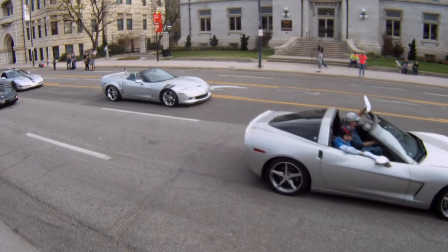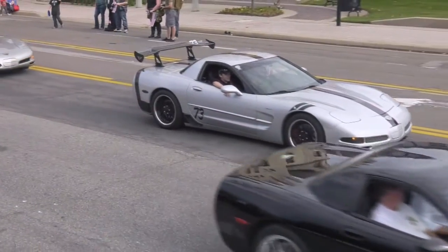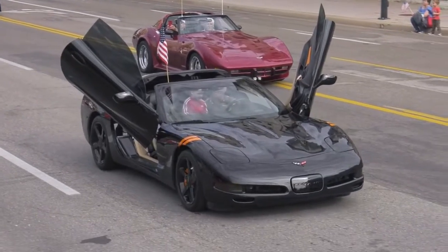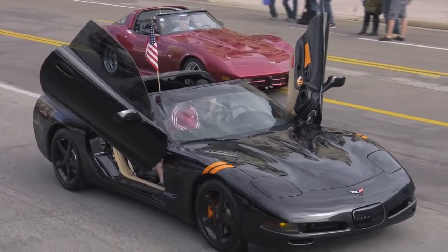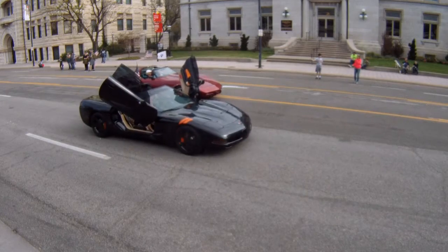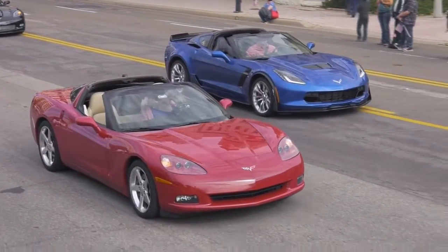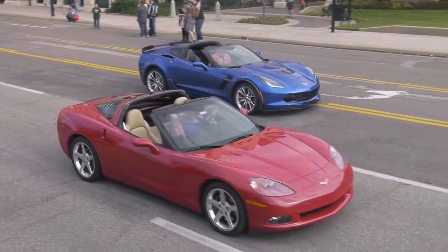They're giving the motorcycle riders a run for their money. That's right. I know y'all can be louder than that. And there are 25 Corvettes in the Corvette Club. And they say they're proud to drive the true American sports car.